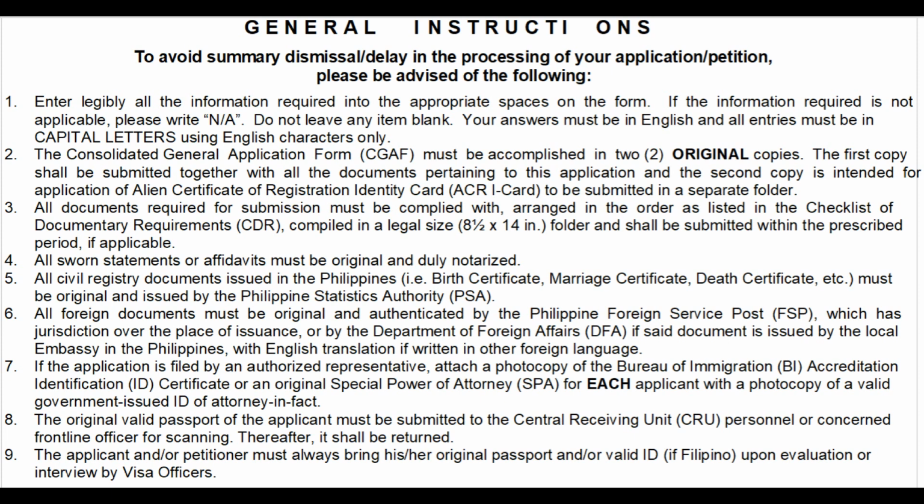Very, very interesting. Very important. Fill out the form with 2 original copies. The first copy shall be submitted together with all the documents pertaining to this application. Second copy is intended for application of the alien certificate of registration identity card, to be submitted in a separate folder. And you know, if you do all these properly, things go much easier than if you just hand people a bunch of papers and let them try to figure it out.